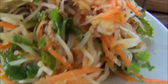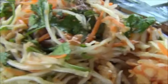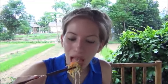Oh, thank you. Thank you. So here we have our colorful papaya salad. And I didn't realize it was going to be this big. I'm starting to think we ordered way too much food. Are you kidding me? With me here? Too much food? Uh-huh. I'll take care of that.